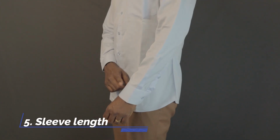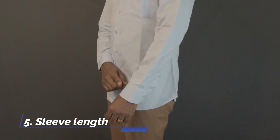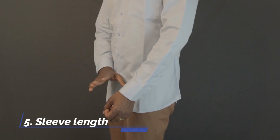Gentlemen, the fifth point is the length of your sleeve. Now when you're buying a shirt, you must pay attention to the length of your sleeve. Your sleeve must end at the break of your wrist, somewhere between the break of your thumb and the break of your wrist, and that's about it.